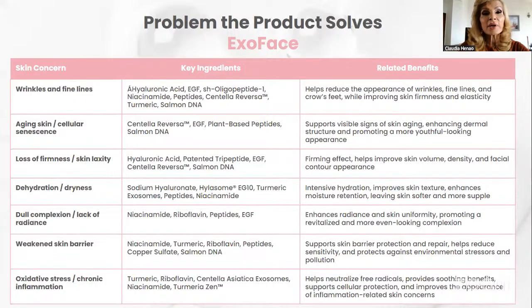Okay? Here is a very good chart. We're not going to read it because we don't have that time. On the skin concern, for example, let's read the first one. Wrinkles and fine lines. What's the key ingredient that we find in Exophase? Hyaluronic acid, growth factors, exosome growth factors, niacinamide, peptides, Centella asiatica, Curcuma longa, and salmon DNA PDRN. And what are the benefits? Helps reduce the appearance of wrinkles, fine lines, and crow's feet, while improving skin firmness and elasticity.